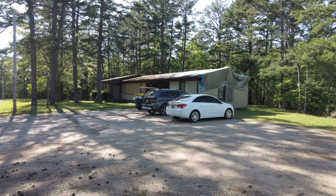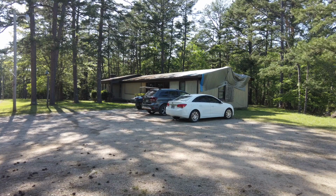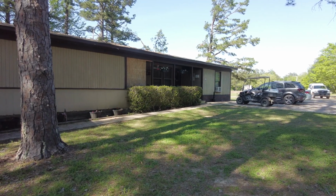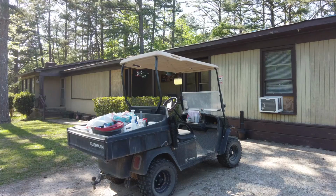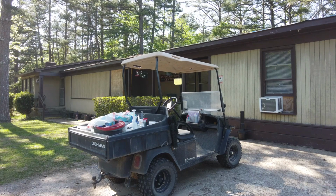Straight after the ranger station, you have your information center, also known as your housekeeping. This is where your manager is. You can get ice and firewood here as well. One of the best things here is the staff. They're super friendly, helpful, and there when you need them. The staff here will ask you what you're looking for in a site, whether it be full hookup, 50 amp, 30 amp, and then they'll take you back and guide the way in their golf cart.